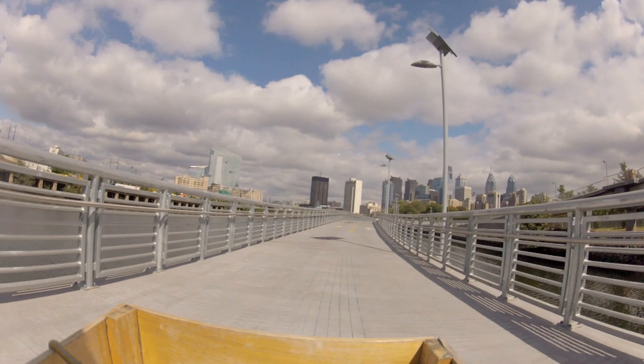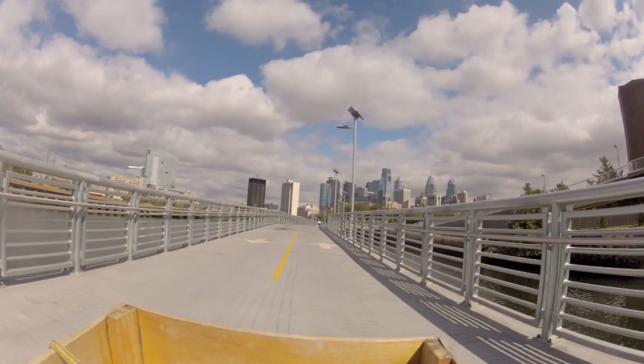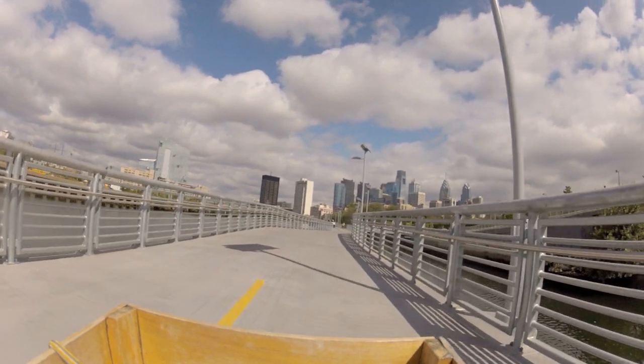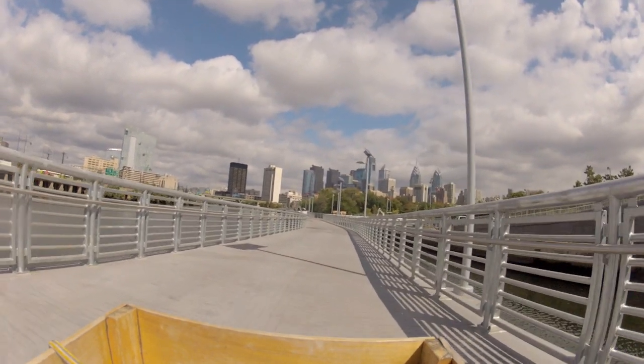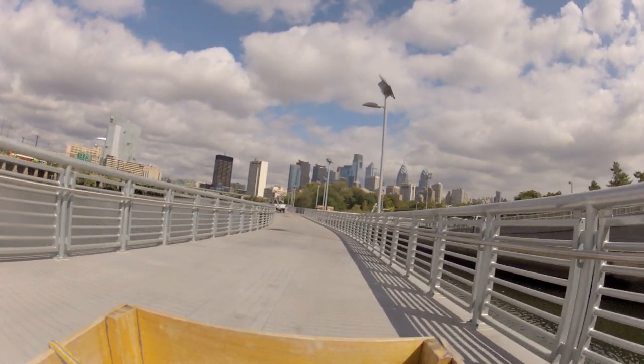This is the Schuylkill Banks Boardwalk the day before it opens. This is a little preview. I'm going to give you some stats while you get to look at what you'd see. It's 2,000 feet long. It connects the South Street Bridge to Schuylkill River Park at Locust Street. It's about 15 feet wide, and it widens out in a couple spots even larger.